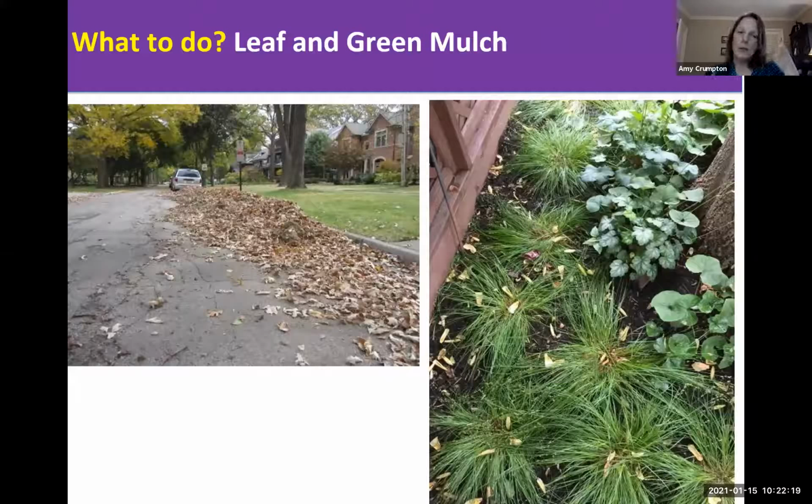The other thing is, you're seeing a photo here of leaves raked into the street. In most places, under most codes, leaves should never be raked into the street.